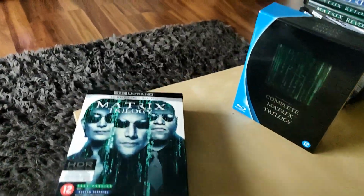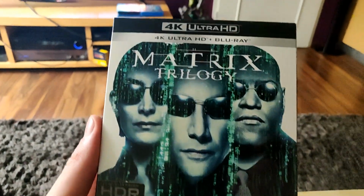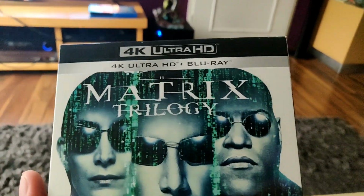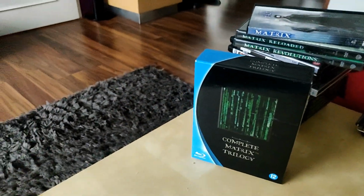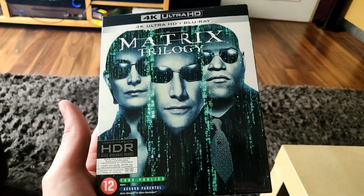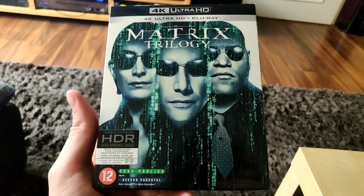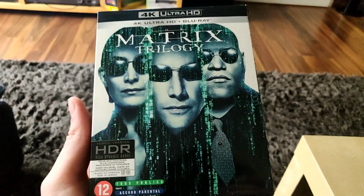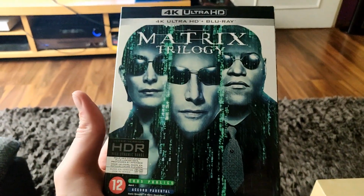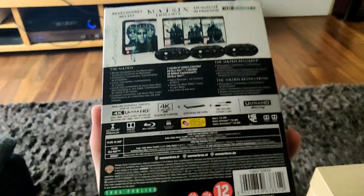Now here we have the 4K Blu-ray one. This is the one that I bought brand new for now. It's the 4K Ultra HD plus another Blu-ray trilogy. So it's the same as that one. I bought this one for 35 bucks. 35 euros in our country, because I live in Europe, and it was from the Black Friday deals. So yeah, it's a very good price.